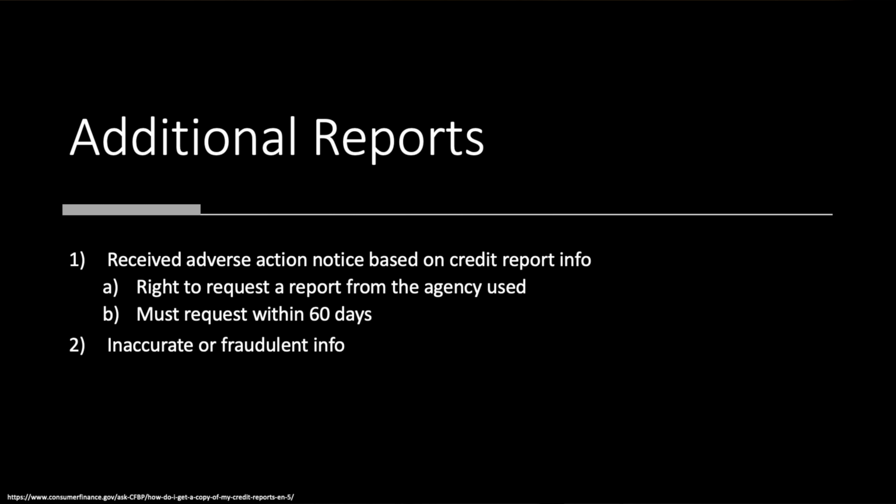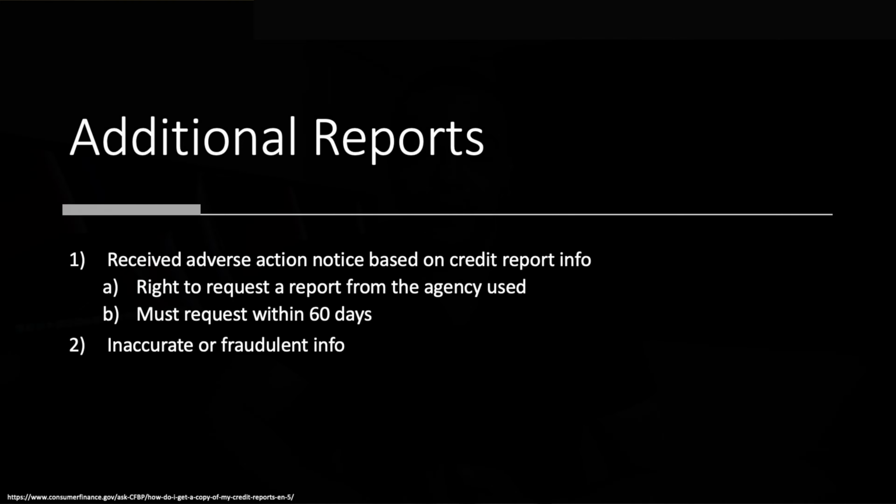You can request from Equifax. You can't get TransUnion off of this because they didn't use TransUnion. You must request that within 60 days. Of course, if you suspect inaccurate or fraudulent information, you could do that as well. But again, for most of us, the once a year is fine, and they do refresh.